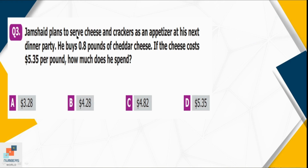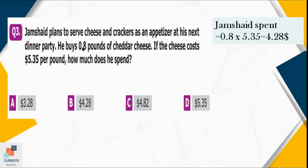Question number 3. Jamshed plans to serve cheese and crackers as an appetizer at his next dinner party. He buys 0.8 pounds of cheddar cheese. If the cheese costs $5.35 per pound, how much does he spend? So the cost of 1 pound of cheddar cheese is $5.35. As he wants to buy 0.8 pounds of cheese, so we will simply multiply 0.8 by the cost of 1 pound cheddar cheese, that is 5.35. The total cost is $4.28. So Jamshed spent $4.28 to buy 0.8 pounds of cheddar cheese.